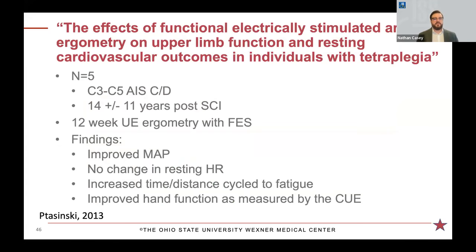This is actually a repeat study from one that we looked at earlier. This was the one that found that individuals had improved MAP, mean arterial pressure, and increased time and distance cycled to fatigue. But this study also demonstrated that individuals had improved hand function as measured by the Capabilities of Upper Extremity Index, which is a commonly used outcome measure in the OT world.